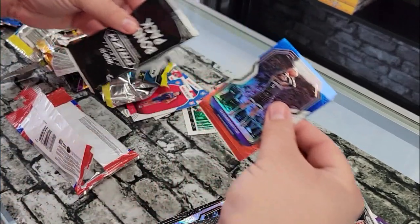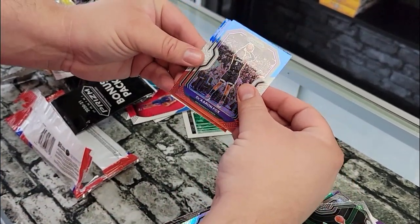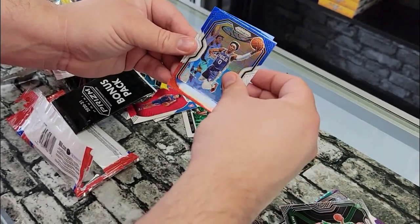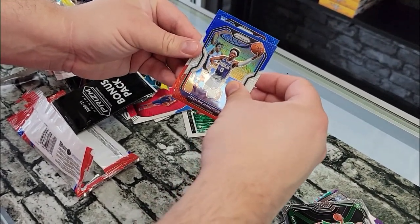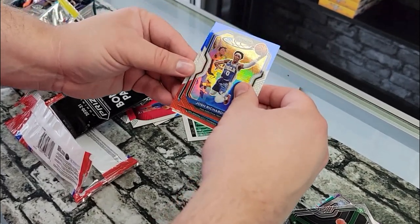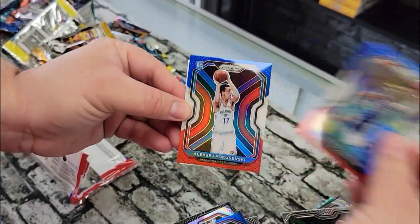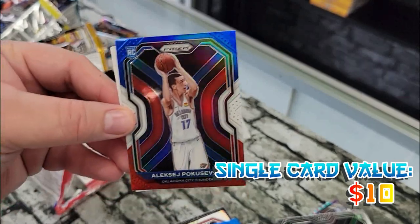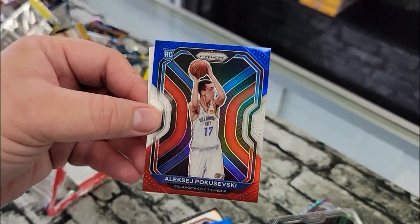We'll see. Boom. All right, De'Aaron Fox. Not a rookie. It means it could be a rookie here. There is a rookie, Oklahoma City Thunder. Can we get Pkwy to end the video? One, two, three, boom. Pkwy, let's go. Nice little red, white, and blue Pkwy. There it is. Well, there you have it, ladies and gentlemen.